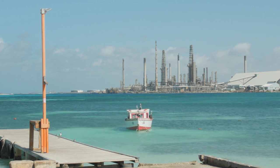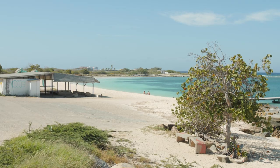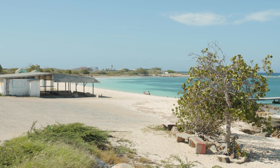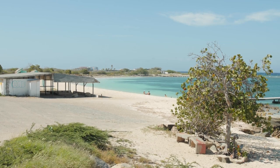On weekdays, like today, you'll find this beach to be blissfully quiet, making it the perfect spot to indulge in a good book or simply relish the crystal clear sea. If you prefer a more peaceful and relaxed beach atmosphere compared to the busier Palm Beach and Baby Beach on weekends, then Rogers Beach is an excellent, quieter alternative.